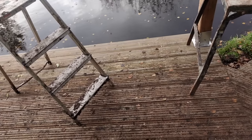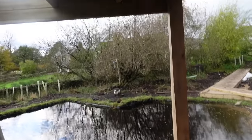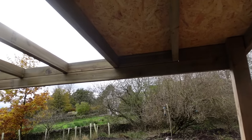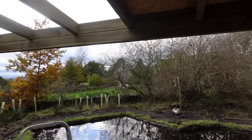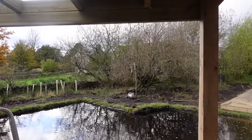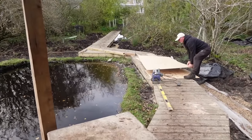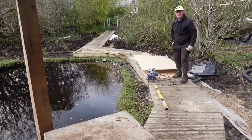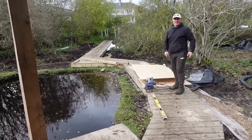This bit when you step outside of the cabin onto the pond here is building an overhang here so that I can sit outside in the summer with my knitting and not get sunburned, or not get rained on. Anyway, he's got his setup here on this wonderful boardwalk and he's cutting his OSB.